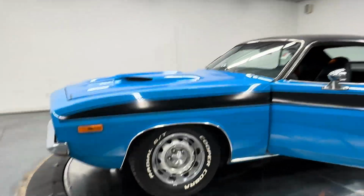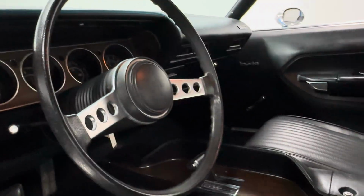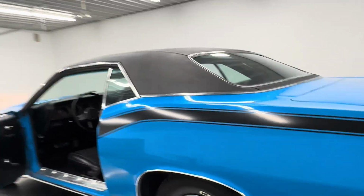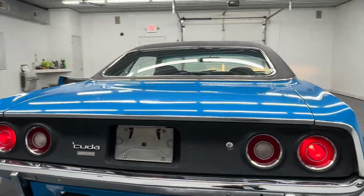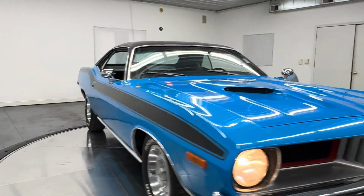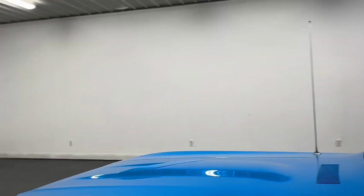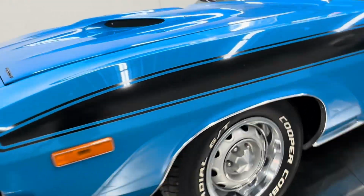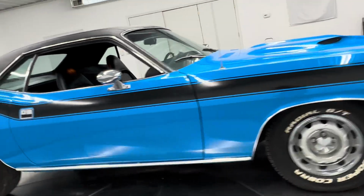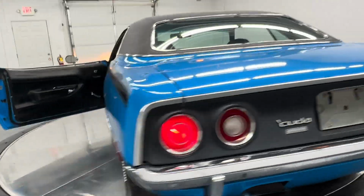Super sharp 72 Cuda. Turn the lights on for you here quick. Air conditioning's even blowing cold. License plate light, tail lights, left turn. Engine sounds good, exhaust sounds good. Headlights, turn signal. I'll have to check the ground on that one before this car leaves, I guess. They flash, but they just don't quite. I guess they flash, they work.